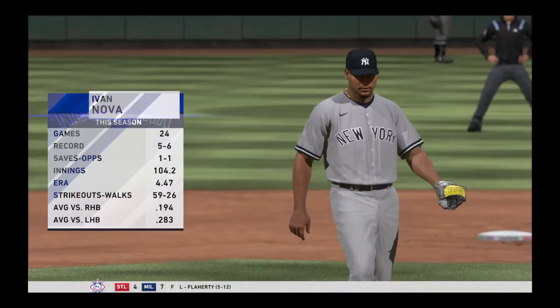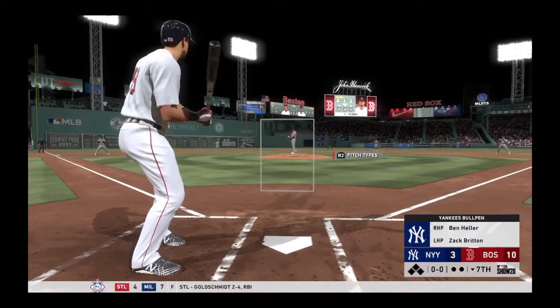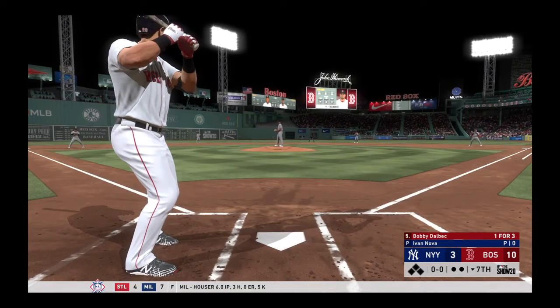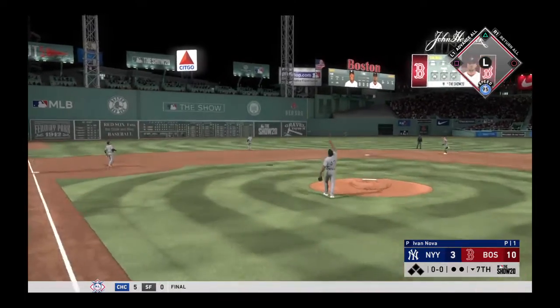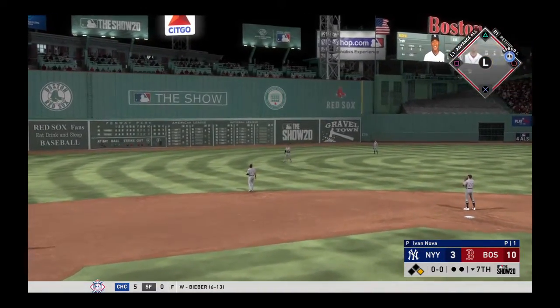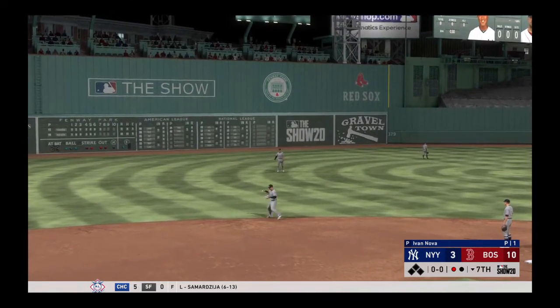Ivan Nova comes on to pitch now, hoping for better results than the other arms that they've run out there in this one. He's ready. Here's the first offering. High in the air into shallow left center. Stanton on the run. He gets there and makes the play for the first out.